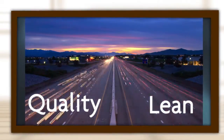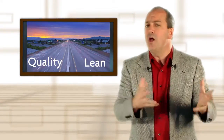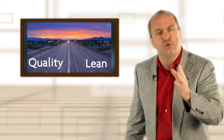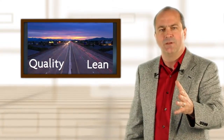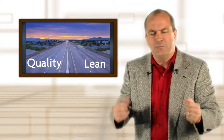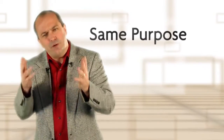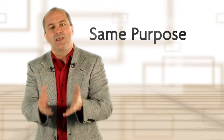You have your ISO 9001 program, which is all geared towards building a good quality management system so that you build good products and services. And then you have Lean. And Lean is all about process improvement. But really, aren't they the same? Aren't they the same thing? Aren't we really trying to do the same thing?